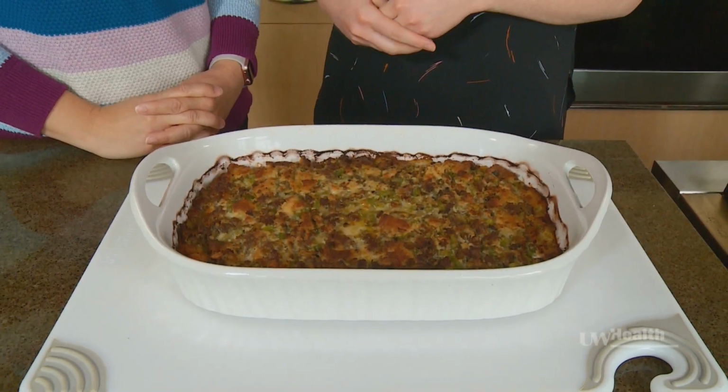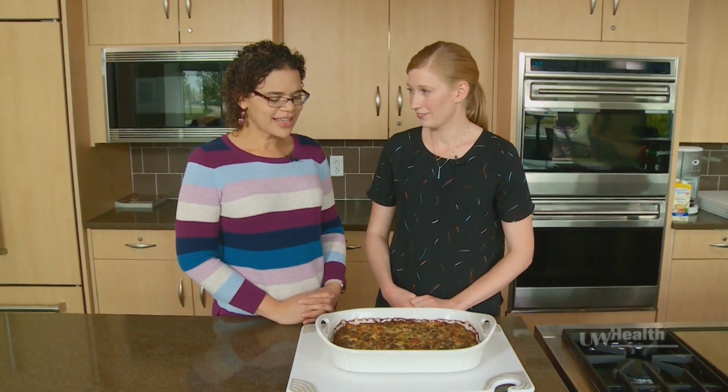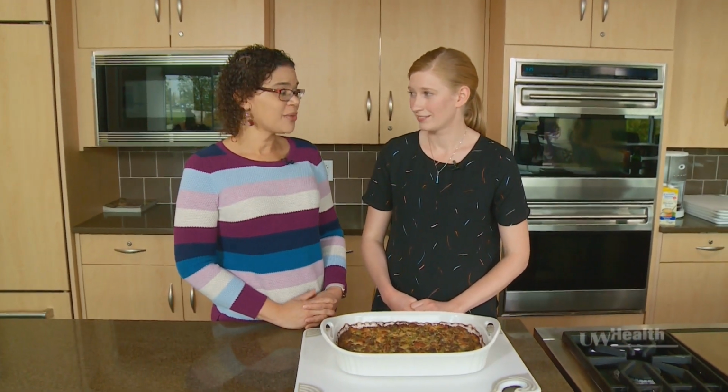So we just pulled our cornbread stuffing out of the oven. It's nice and golden brown. And it's an excellent low-carb, keto-friendly stuffing that we can use for the holidays.